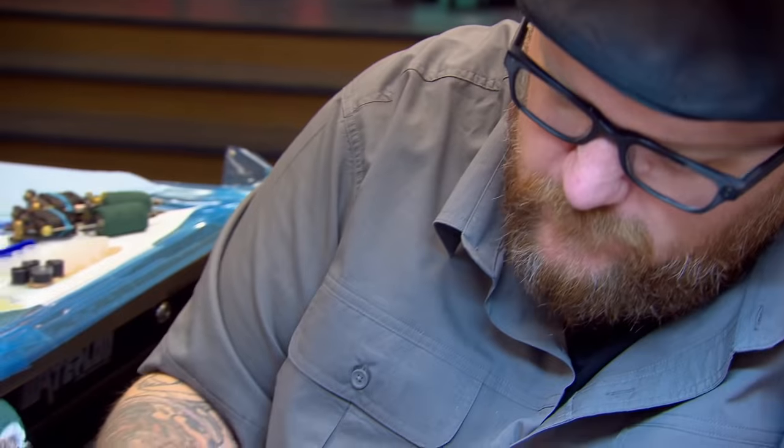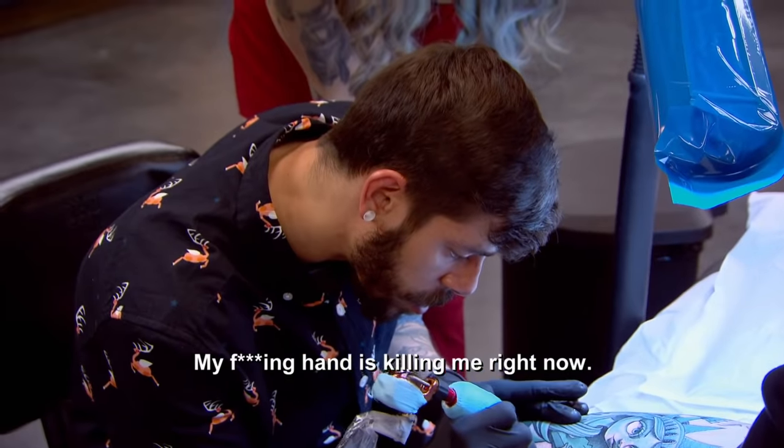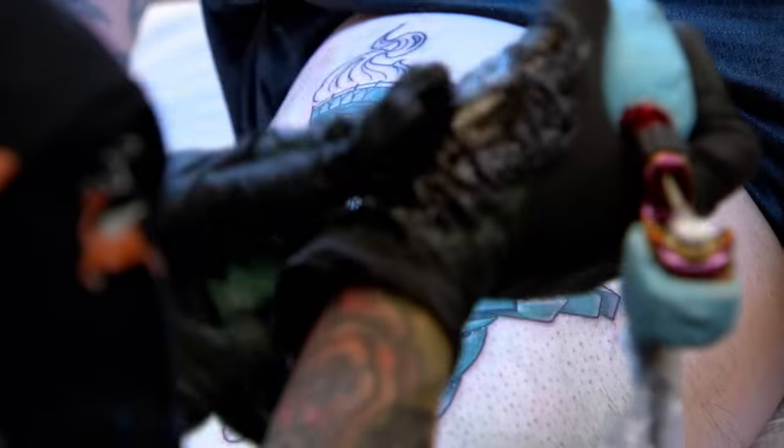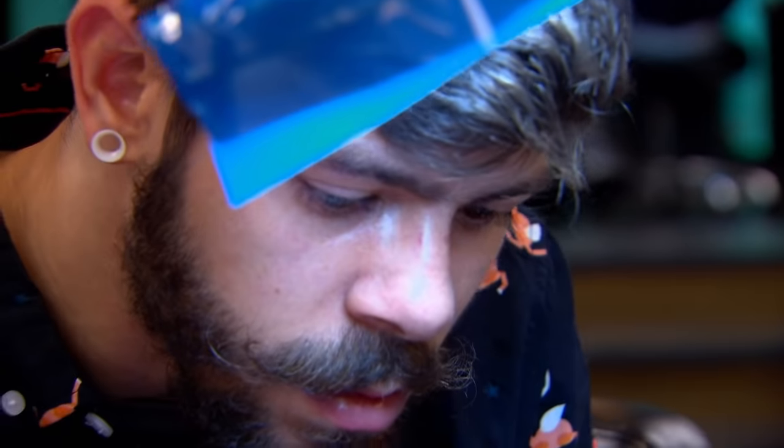Not 100% sure on that. John and Nate, that is 2 hours left. 2 hours, guys. And it's killing me right now. Leave yourself enough time to put that bright color in, okay? I'm throwing everything I got into this tattoo.